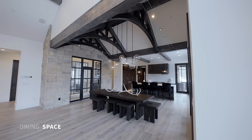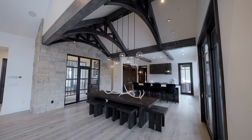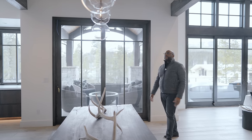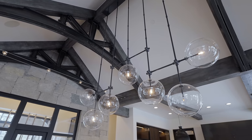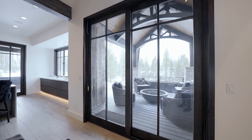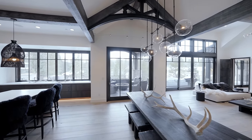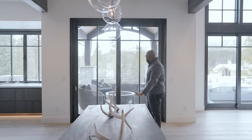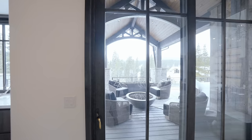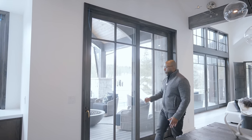Love the vaulted design here with the ceilings. Gorgeous exposed trusses here, Douglas fir beams. And then we have our steel fabrication as well for the trusses. Beautiful hand-blown glass chandelier above. And then we have this access point here to let us into more beautiful details, more of an indoor-outdoor transition from this eating area all the way out over here. So guys, let's head outside to this outdoor area right through these middle sliding doors right here.